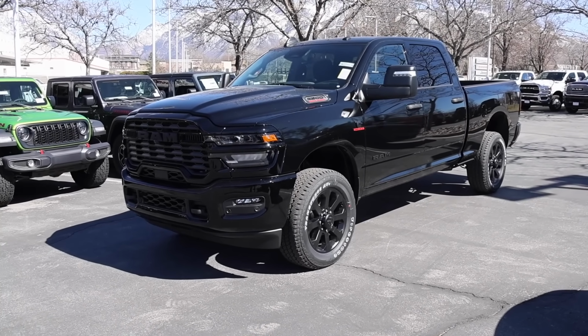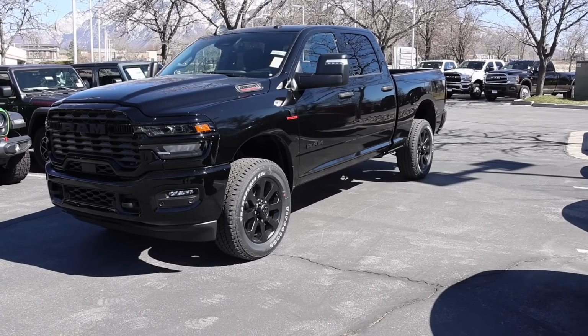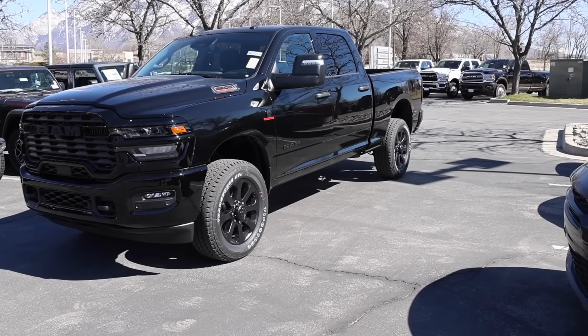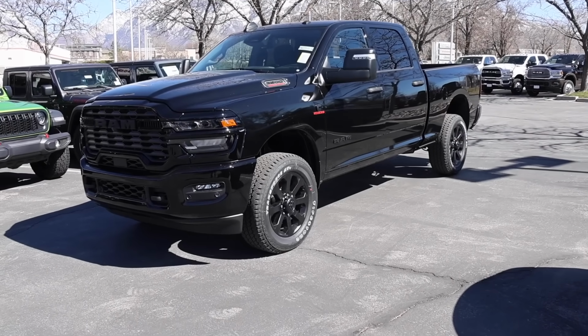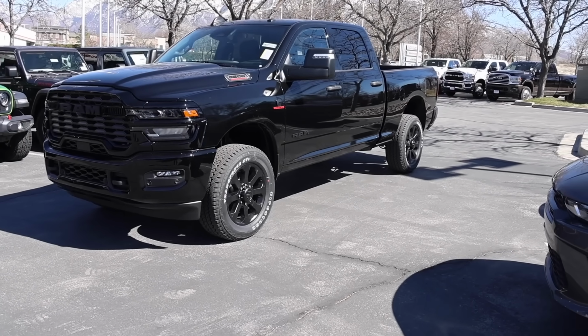But if you read through my comment section, a bunch of guys are going to say it. You don't need payload. This truck can tow more than a dually can. They're going to say it, and that's okay. If you want to listen to that, feel free. But I would tell you, if you need payload, just get a 1-ton.